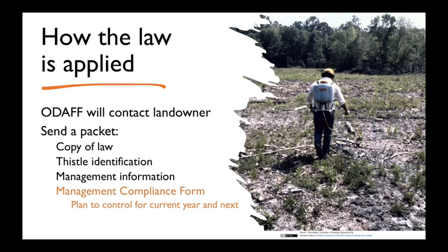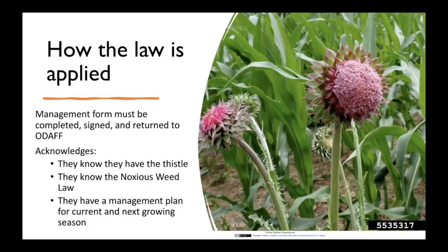And this is an important part. This needs to be returned to ODAF. The landowner that has the infestation must return it at that time. The management form, when it's completed, signed, and returned to ODAF, is kind of an acknowledgement by the landowner so that they know that they have the thistle, they understand the noxious weed law, and they have a management plan for the current year and for the next growing season.